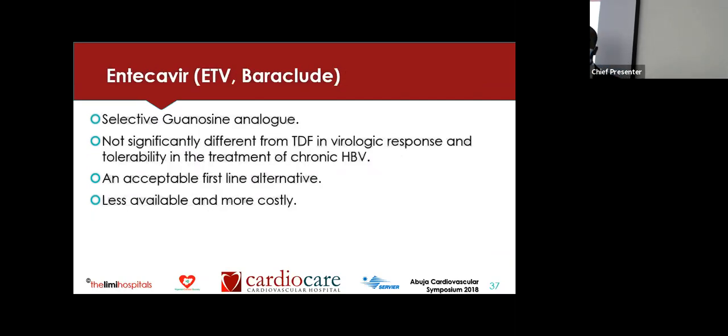Entecavir is also often used. It's also a first-line medication for it. Because it's less often used, it's a bit more costly, and there's a bit of resistance to it in certain situations, but it's still a very excellent medication.